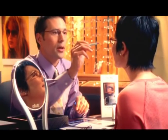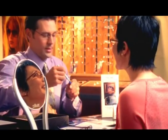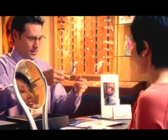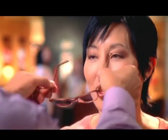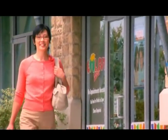Verilux and Definity lenses require a precise fit and the knowledge of a skilled professional. Only select eye care practices can become authorized dealers. Progressive lenses are designed to your unique prescription and frame measurements. It takes time to do this right, and your eye care professional guarantees to take the time to assure you the best possible vision. Remember, you have a choice. Ask your eye care professional for Verilux or Definity progressive lenses, the best choice for your vision.